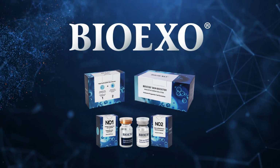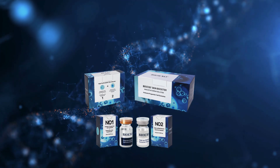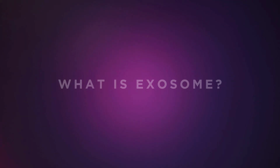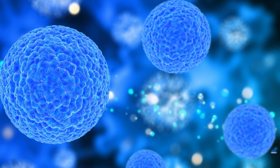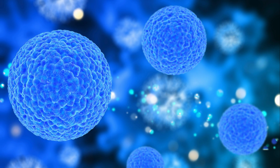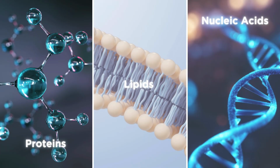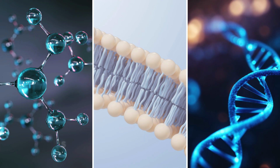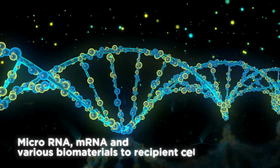Introducing BIOEXO, Immune Exosome Skin Booster. What is exosome? Exosomes are endoplasmic reticulum of 30 to 150 nanometers in size that are released from cells with nuclei for cell-to-cell communication. Exosomes transport proteins, lipids, and nucleic acids with microRNA, mRNA, and various biomaterials to recipient cells.